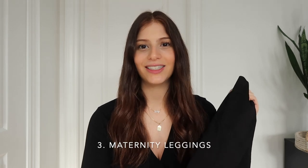Product number 3, a good pair of maternity leggings. I feel like I have tried all of the maternity leggings out there, and I finally found a pair that are amazing. They are the Blanqi ones, the Everyday Belly Legging, I think they're called. What is so good about these leggings is that they are super tight and supportive in the belly and in the back, which is so important towards the end of your pregnancy, especially if you're having lower back pain or pelvic pain. I find that these almost act like a belly band, and they just hug you in, they hold your belly up from the bottom, and they are just so supportive.